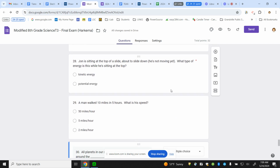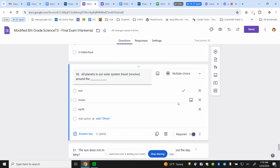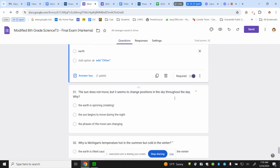Number 28, John is sitting at the top of a slide about to slide down. He's not moving yet. What type of energy is this while he's sitting at the top? Kinetic energy, potential energy. Number 29, need to do a little math again. A man walked 10 miles in 5 hours. What is his speed? 50 miles per hour, 5 miles per hour, or 2 miles per hour? Number 30, all planets in our solar system travel or revolve around the what? The sun, the moon, or the earth?